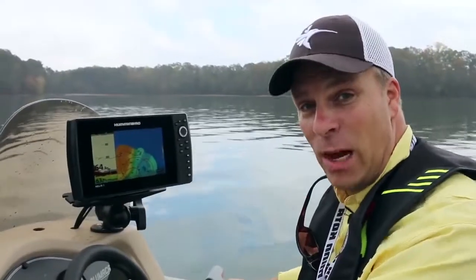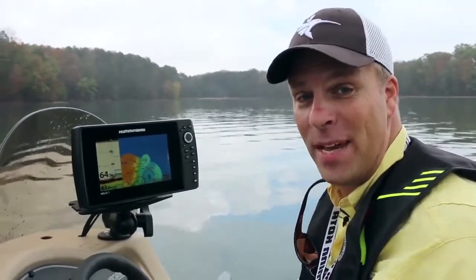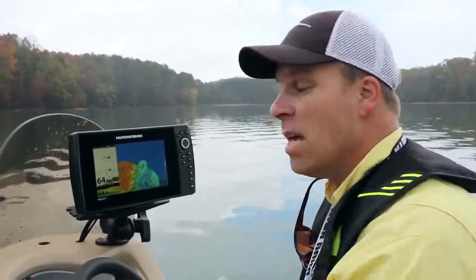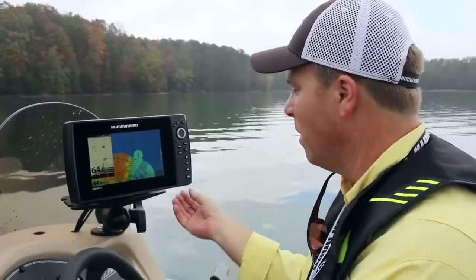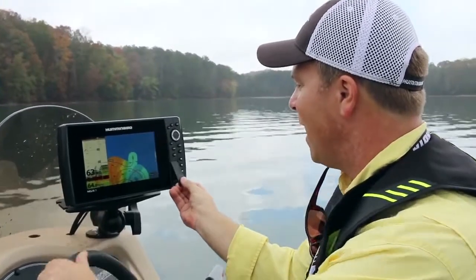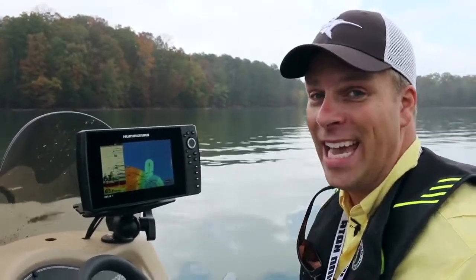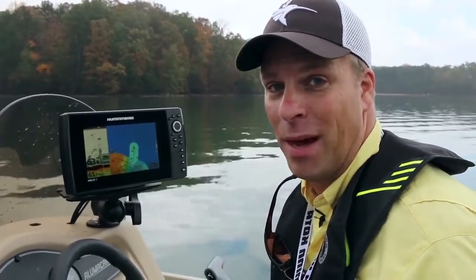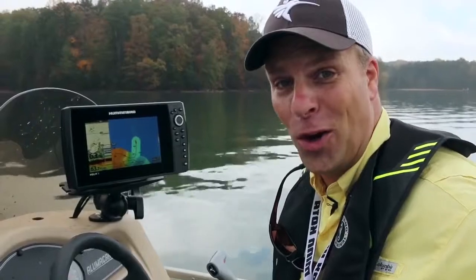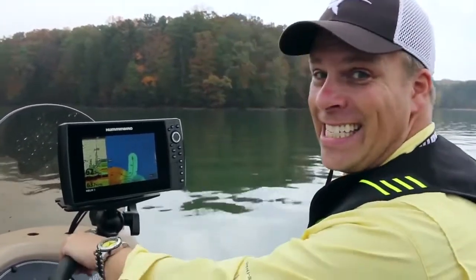So as I'm mapping this mid-lake hump, what you should know is your HELIX 9 and 10 units come with 8 hours of AutoChart Live mapping free. It comes right in the box. But if you want to map some more, or you have some other lakes that you want to do and you need to map more than 8 hours, pick up a Humminbird LakeMaster Zero-Line SD card. I've got one in there. It'll literally allow you to map for years at a time. You may not want to do that, but what you can do with this card is take this data and email it to a buddy and we can exchange hotspots. You don't have to upload your hard-earned data to a cloud or to a server. You get to choose who you want with the Humminbird HELIX 9 and 10.